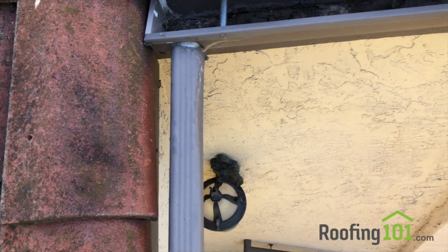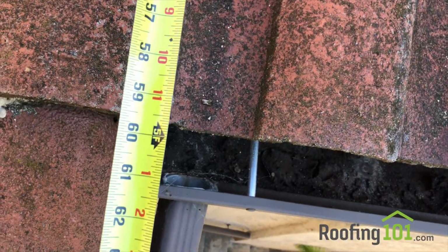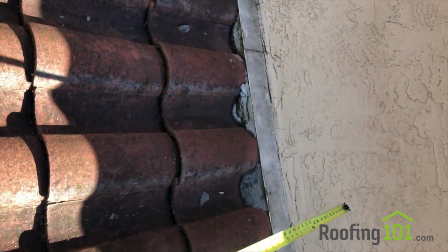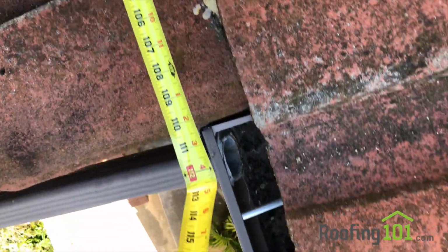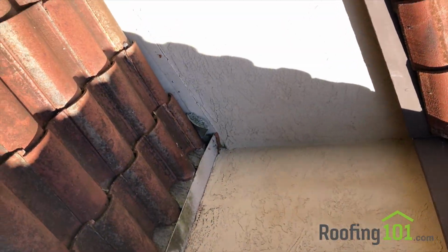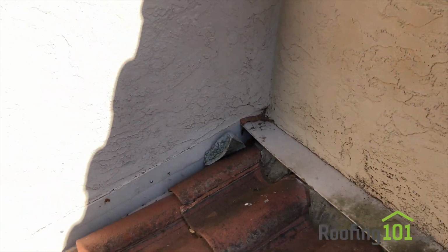So there's the edge of the corner right there. All right, so if I pull my tape out, that's about 5 feet from right here over to there, right? And then I said 9.5 feet. You've got that corner right there, and we are right there, about 9.5 feet in. So the water literally, where it's coming down, is right here in this spot.